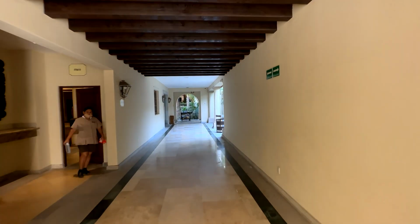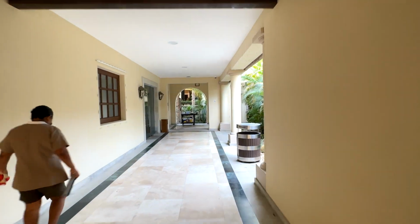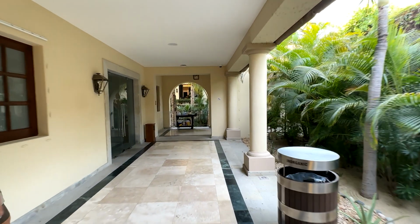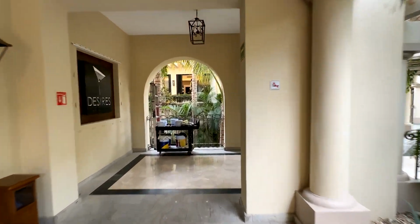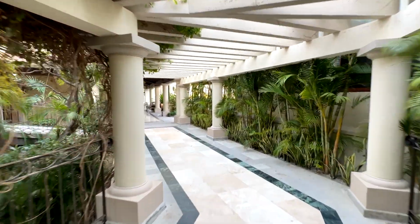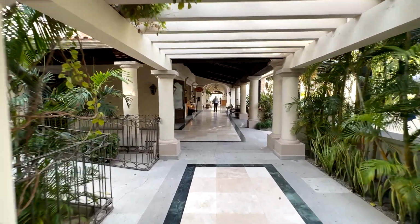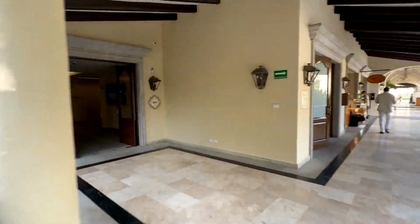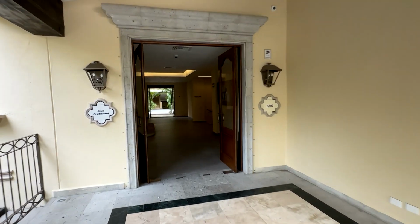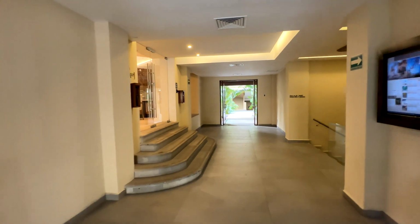So now we're walking back past the main check-in area. Walking back towards the main front of the resort, and we're going to take a left and head towards the Preferred Club as well as the entrance to the spa. Didn't partake in any spa treatments during this trip, but it is located downstairs there.